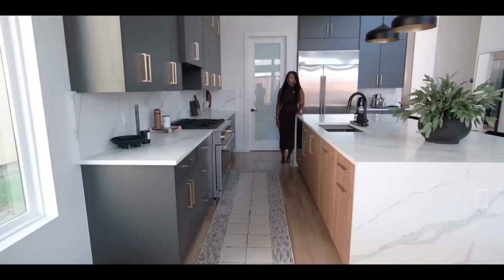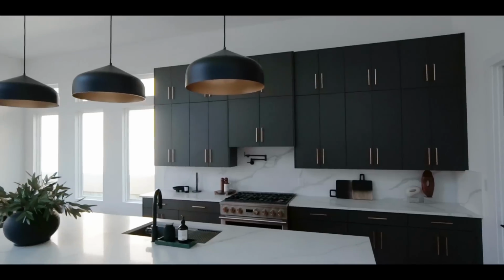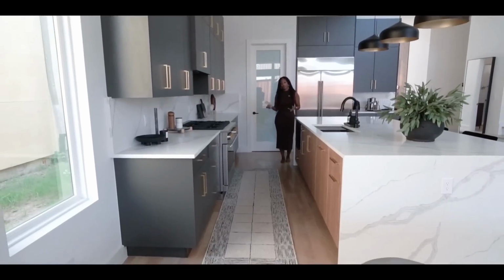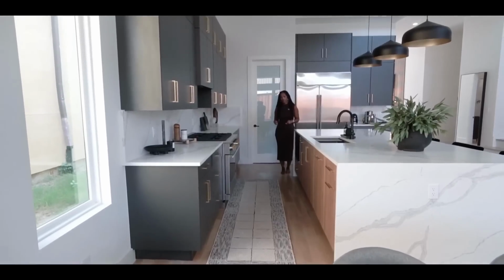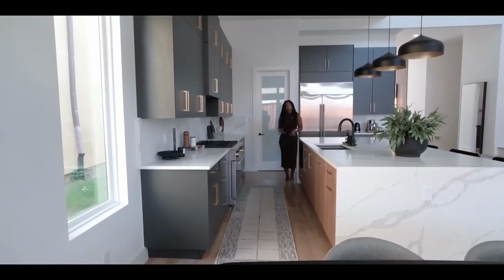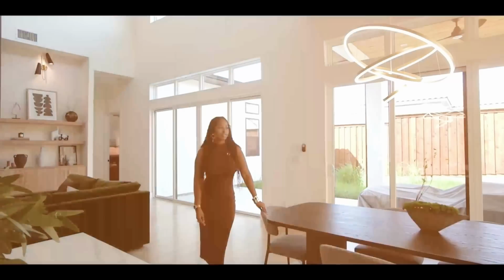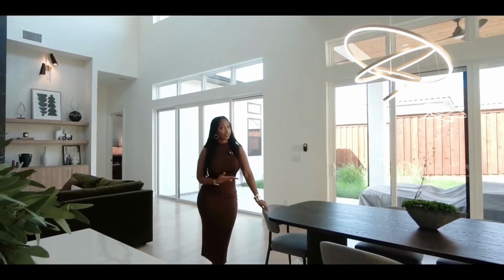So we decided to add a rug in the kitchen because of the length and size of the kitchen. We went ahead and went with a runner rug. It is a wool rug, very durable, of course, monochromatic, neutral, and has a lot of texture. And that leads us to our dining room.